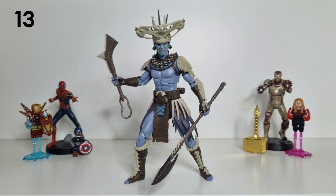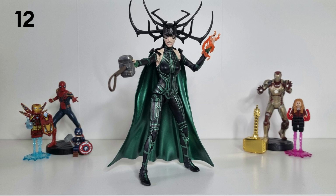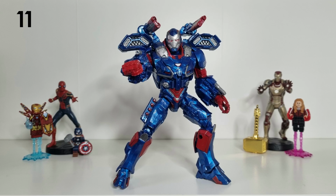13, Atuma is one of the most detailed Build-A-Figures I think we've ever got. 12, Hela always looks awesome and the Legends figure is no exception. And at 11 is Iron Patriot from Endgame, chunky as hell and I love it. And now here we go, it's time for the top 10.